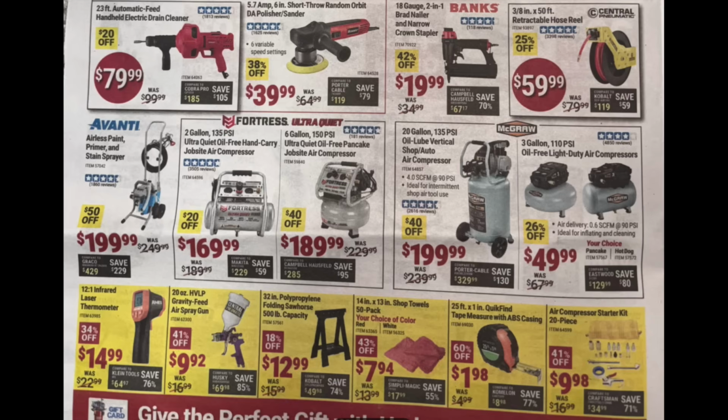We got a couple more Bauer tools up in the left-hand corner there. So we got the handheld electric drain cleaner, 80 bucks for that. And then the short throw Random Orbit DA polish sander for only 40 bucks. I actually picked this one up at the last parking lot sale. A great polisher sander. If you guys are looking for one, definitely pick that one up. Then we got the Bauer brad nailer for 20 bucks, and then the retractable hose reel for only 60 bucks by Central Pneumatic. Real good deal there.